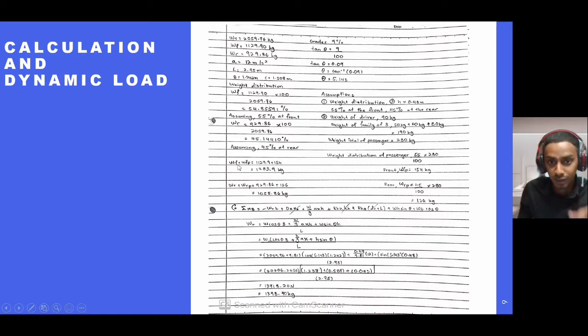So sum of total moment at B, clockwise positive, we can see WRL plus DAHA plus W over G times AXH plus WH sine theta plus WB cos theta. DAHA, the aerodynamic drag, we are neglecting. We are not calculating it. We are not taking it into consideration.